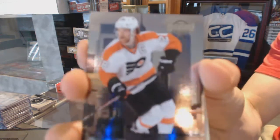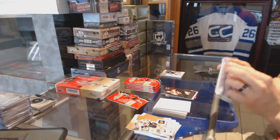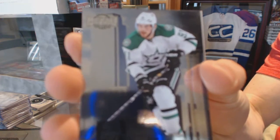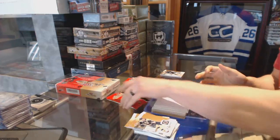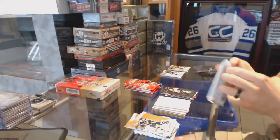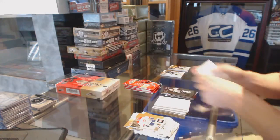Metal Universe for the Flyers, Claude Giroux. Metal Universe for the Stars, Tyler Seguin. Another patch. Metal Universe for the Canadiens, Brendan Gallagher.